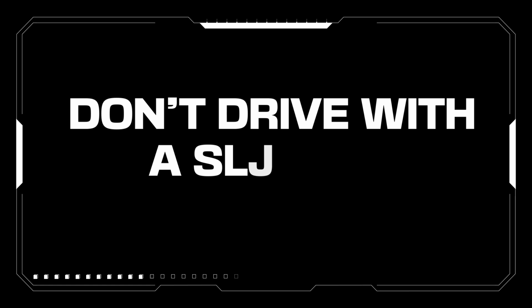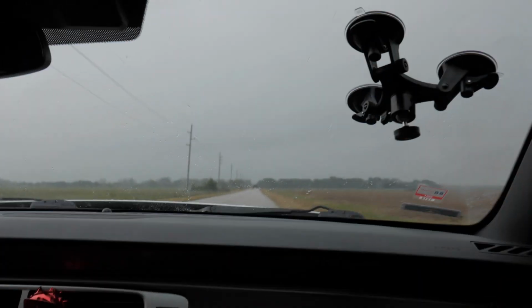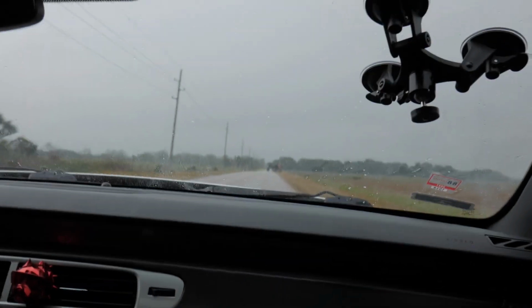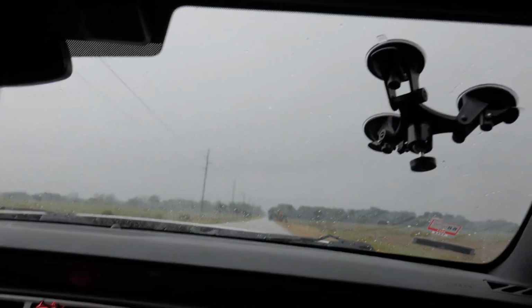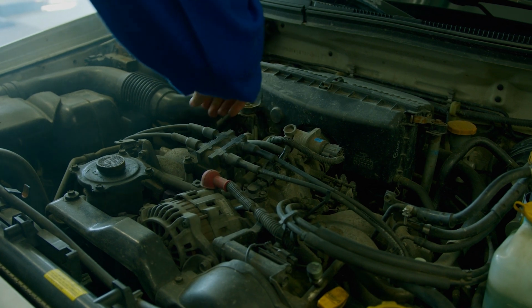If you notice your car hesitating or slipping when you accelerate, it's crucial to address the issue immediately. A slipping transmission means that the car is having difficulty maintaining the proper gear, causing a loss of power or delayed acceleration. While it might seem like a temporary glitch, continuing to drive with a slipping transmission can cause serious damage to the internal components.